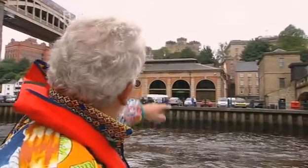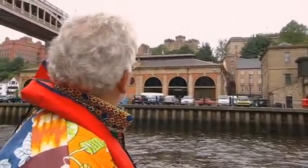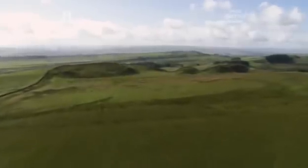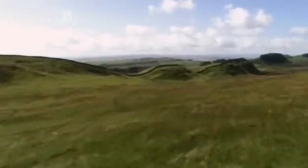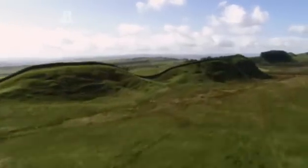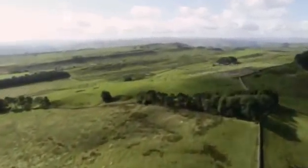At this point, the banks of the river are fairly steep, and the Romans built a fort to defend their bridge on the highest bit of ground, there where the castle is now. And that's part of a whole string of forts that stretches right across the country, linked by the most important structure the Romans put up in Britain, Hadrian's Wall. The wall was built by the Roman Emperor Hadrian and runs for a massive 80 miles across the width of England, separating the Roman occupiers in the south from the barbarians in the north. A truly amazing structure.